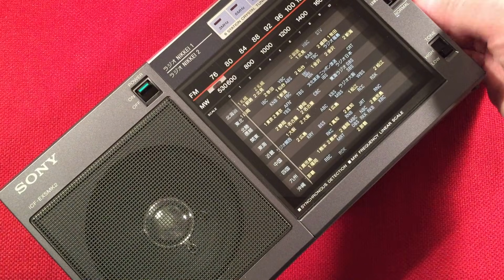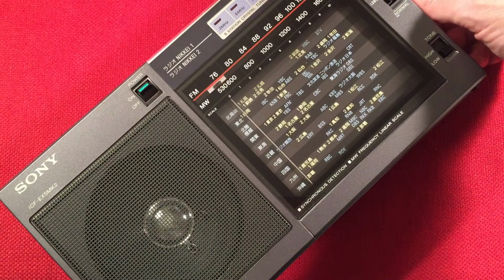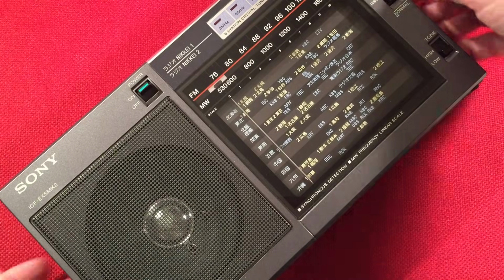This would be CHLO, Brampton, Ontario, if it was coming in, which is northeast. I don't hear anything. Okay, cool. That was a fun pickup.